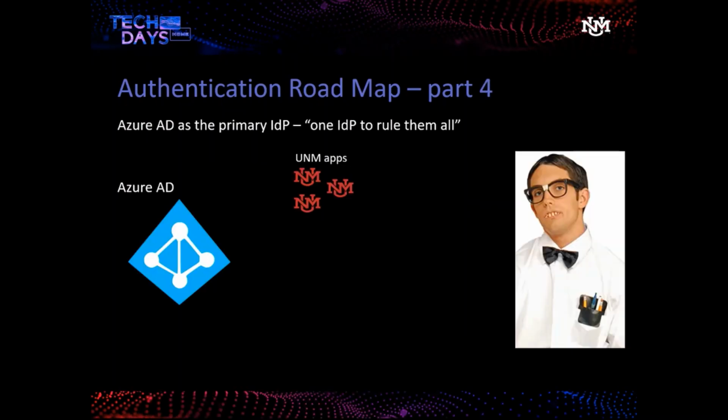Okay, so I promise this is the last slide on the authentication roadmap. And this one's a little bit nerdy, so if you're not technically inclined or don't care for this type of thing, you can go ahead and skip this slide and skip ahead. But for everyone else, we did mention the one username and password to rule them all, or one login to rule them all. Well, how do we achieve this?